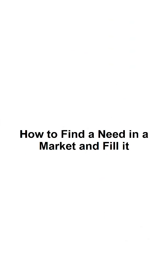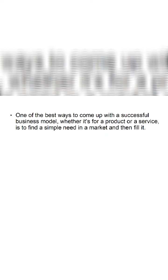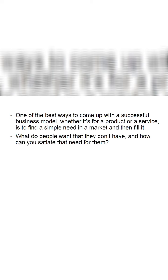How to find a need in a market and fill it. One of the best ways to come up with a successful business model, whether it's for a product or a service, is to find a simple need in a market and then fill it. In other words, what do people want that they don't have, and how can you satiate that need for them?